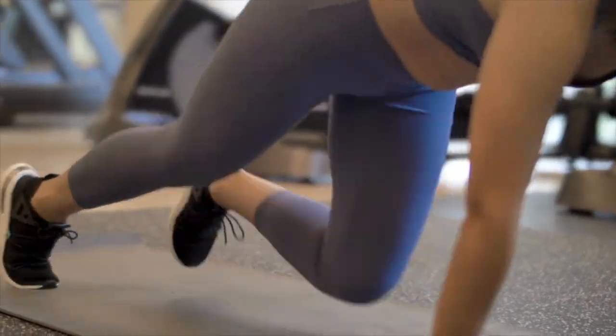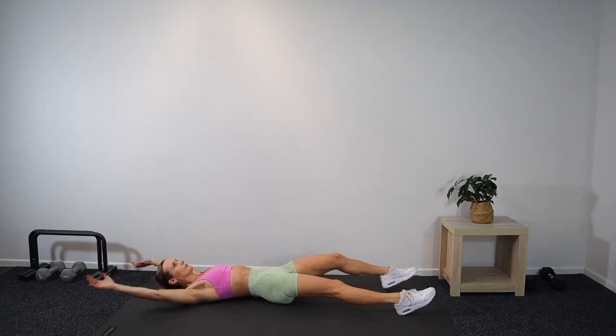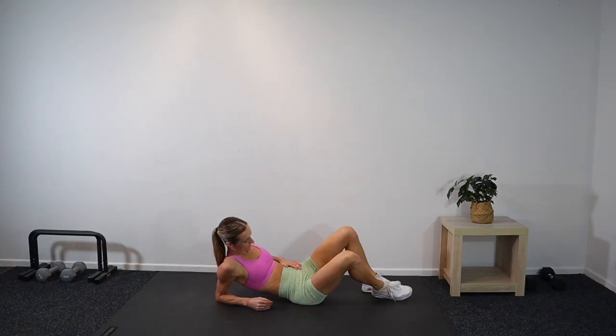Another great advantage of HIIT is its time efficiency. HIIT workouts typically last for 10 to 30 minutes, making it ideal for people like myself with busy schedules. So this allows me to get in a highly effective high-intensity training session in a pretty short amount of time.